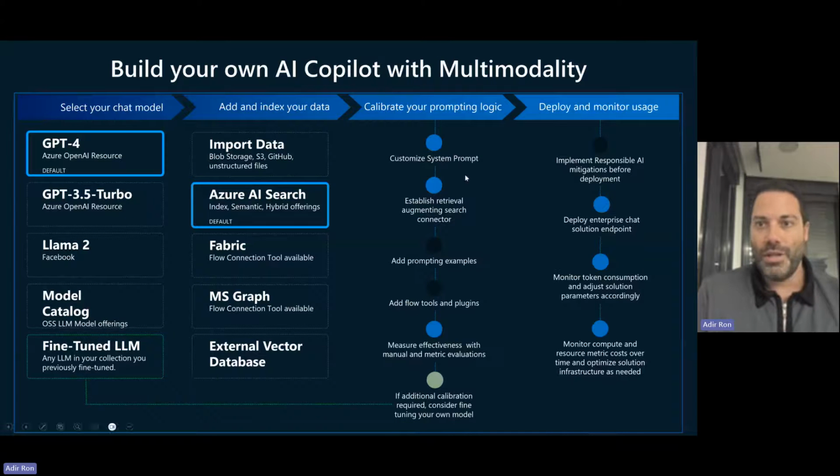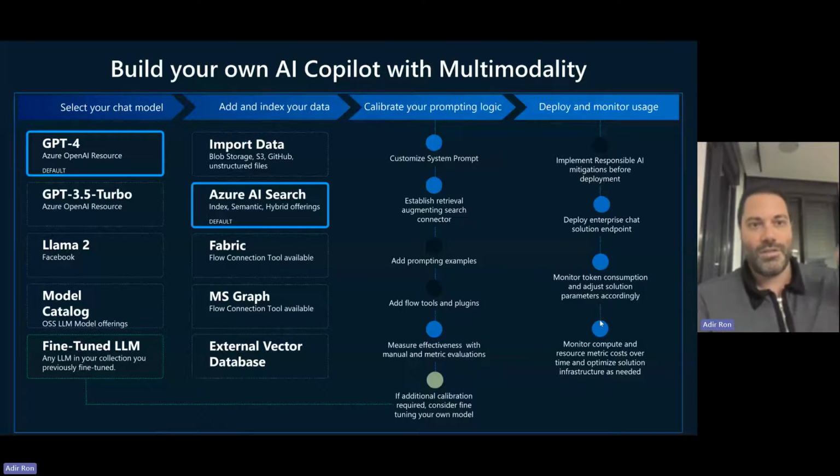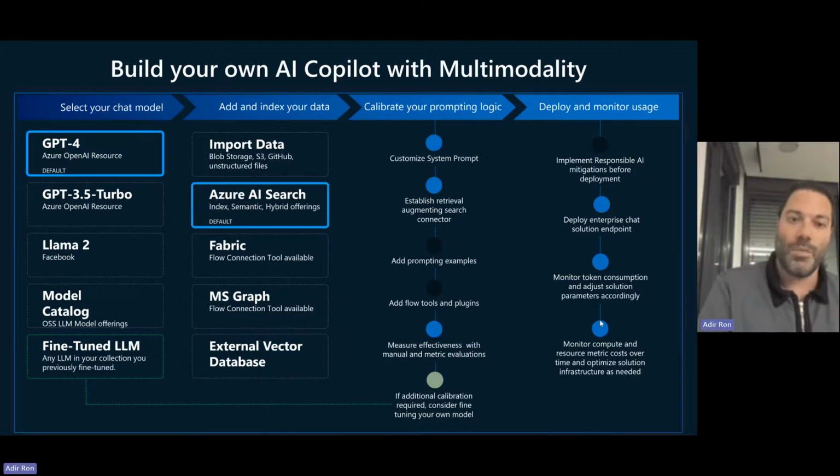So when you're trying to build with multi-model, these are the things that you need to take into account. One is selecting your chat model, and there are some options here, whether it's GPT, Llama, the model catalog, or fine-tuning yourself. Then adding some of the data, and we'll see in a second an example of how to do this. That could be through Azure AI Search, or importing some of your data, or doing more advanced things like Fabric or the Microsoft Graph, or using some external database. And then start calibrating some of the prompt logic and doing some of the monitor usage as well.